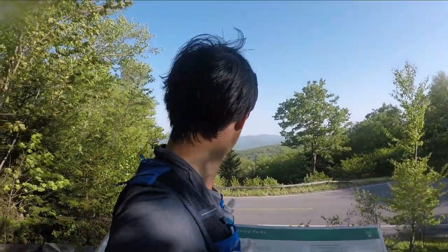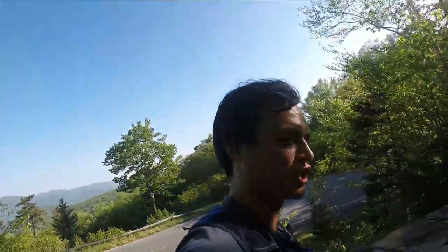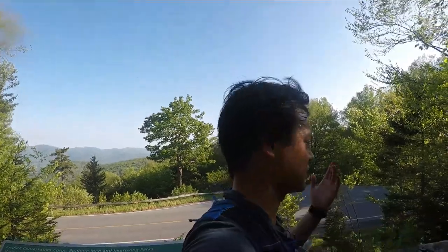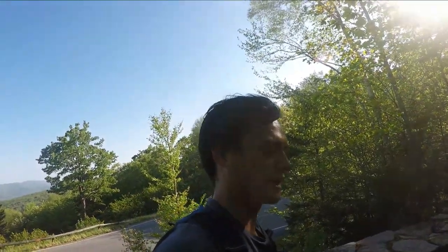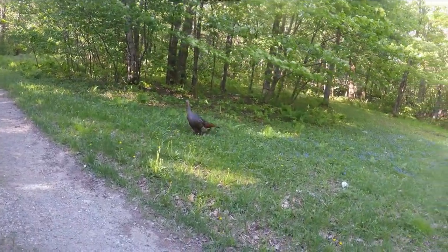Decent overlook here, over to the mountains over there. I don't know what those are. And came out to the auto road and across that. Been going gently downhill. Pretty runnable trail, not actually too technical, but it's a bit rooty and primitive. And then, yeah, gonna cross the auto road. I think it's gonna be another 3-4 miles of runnable trail before the first real climbing and real technical stuff begins.